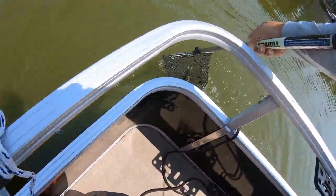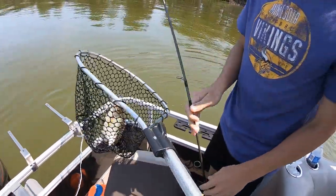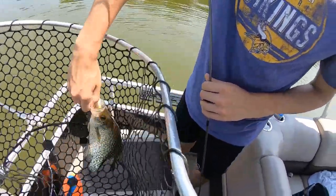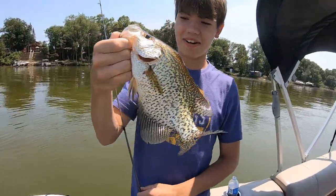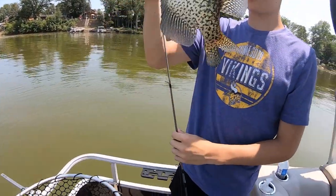Oh, Brent caught it. Oh my gosh. Sorry it took about that forever. Dude, it was scared everywhere. Oh my gosh, you guys. Take a look. I mean, it's a big net. Wow. What a big one, bro. Thick chunk of a crappie. Wow. What a fish, Brent. That is a nice one.